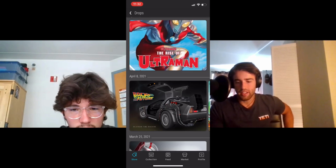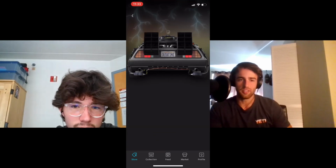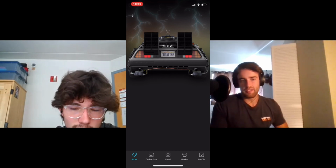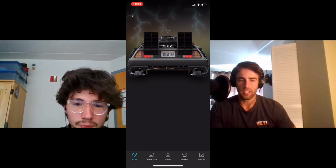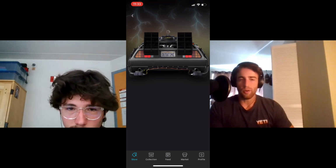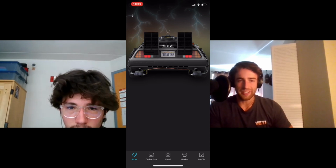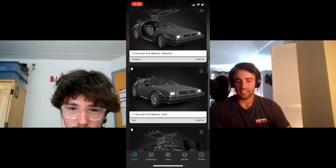So I think the 1-of-1 interactive DeLorean is going to be a super good hold, because when the VeVeverse does come out, they've talked about in multiple calls and Zoom calls and interviews and stuff, and they always talk about how they want to be able to drive the DeLorean. They always say DeLorean. So I think that's just a good hold.